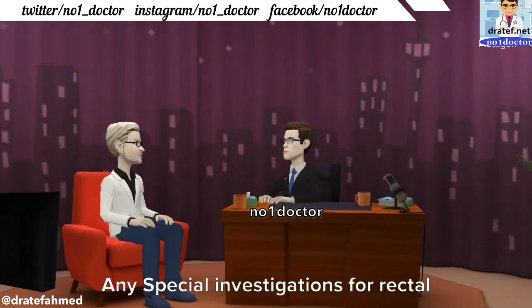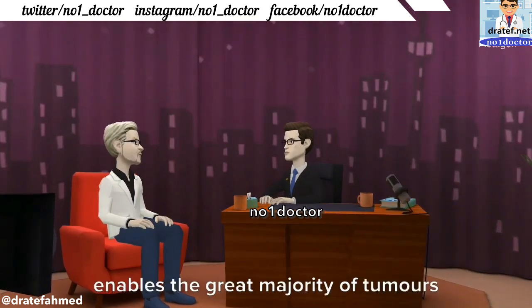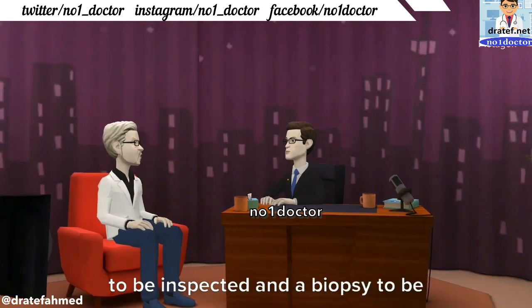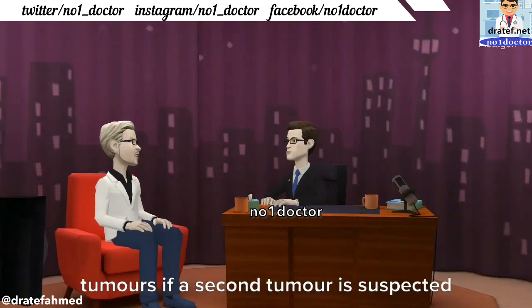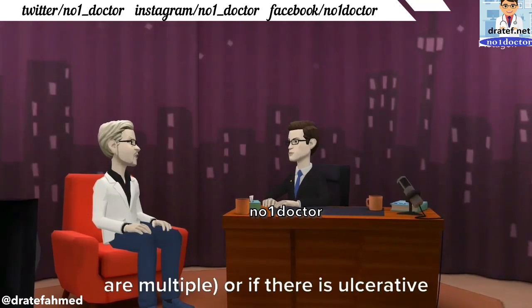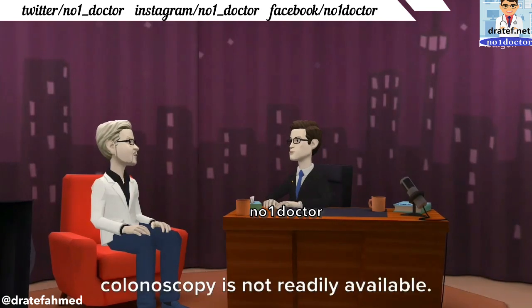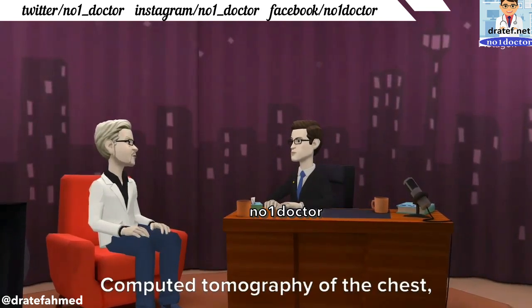Doctor, any special investigations for rectal carcinoma? Sigmoidoscopy enables the great majority of tumors to be inspected and a biopsy to be taken. Colonoscopy is indicated to rule out synchronous tumors if a second tumor is suspected, since 5% of tumors in the large bowel are multiple, or if there is ulcerative colitis or familial polyposis. Barium enema is indicated when colonoscopy is not readily available.